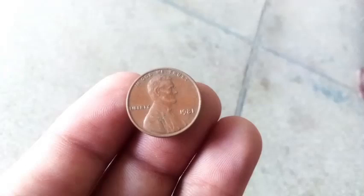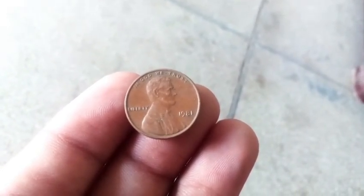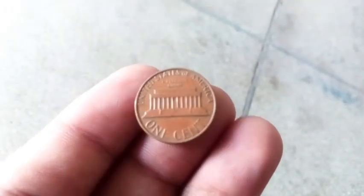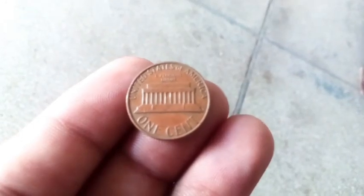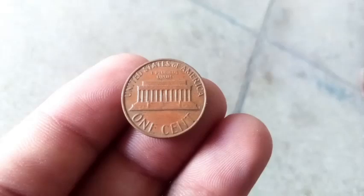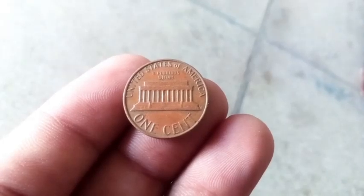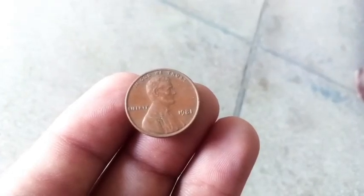The 1981 Lincoln Cent may not seem rare at first glance, but it holds a special place in U.S. coinage as one of the last years of the all-copper cents. While most examples are only worth face value, finding one in pristine mint state, or discovering a proof variety or an error, can turn a simple penny into a collectible worth real money. So next time you check your change, don't overlook the humble penny, especially those from 1981.